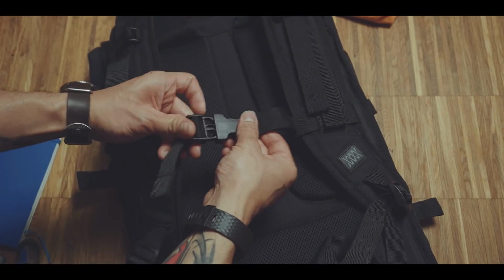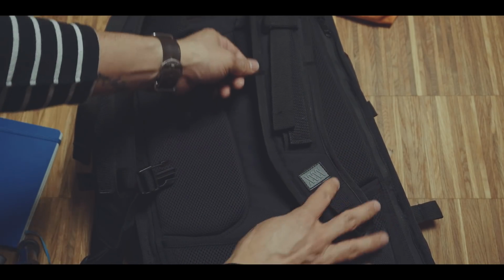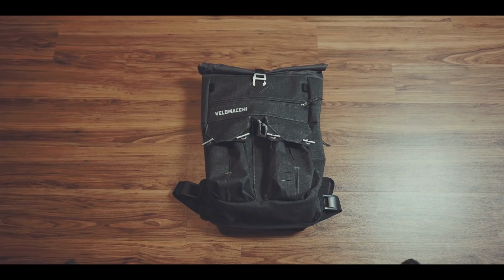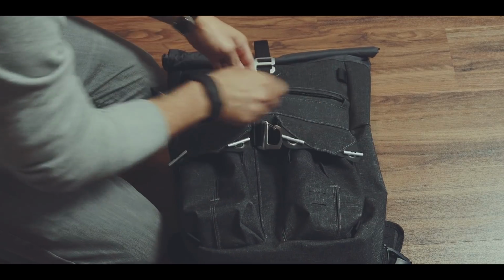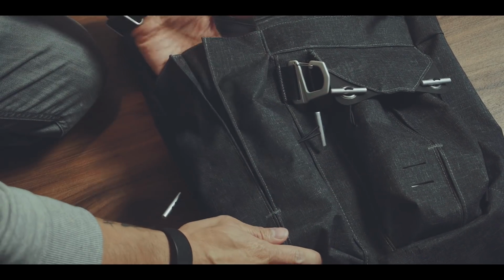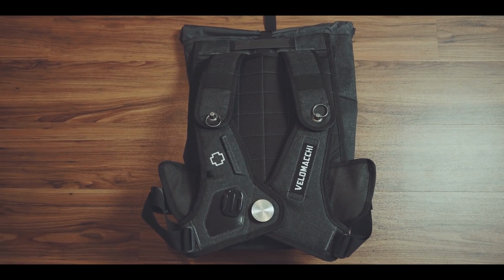Mission Workshop is known for their bicycle DNA, and while the bag is great on a bicycle or motorbike, for riding on a motorbike I do prefer the Velomacchi rolltop. Compared to the other backpacks, this bag is lacking in terms of capacity or organizational features. But this harness system totally makes up for lacking a lot of extra compartments.